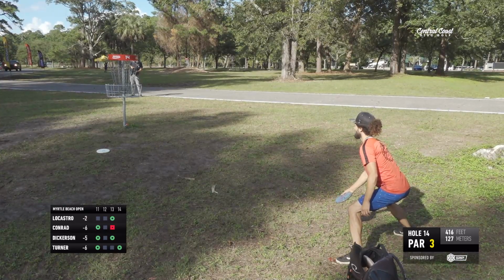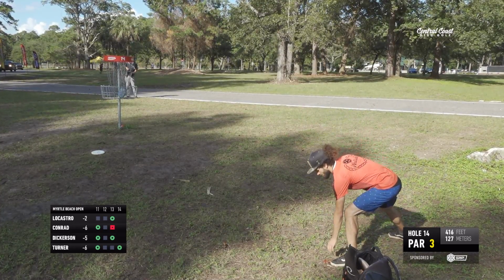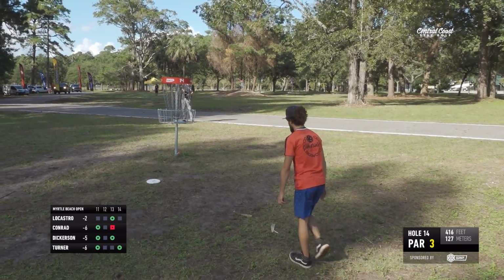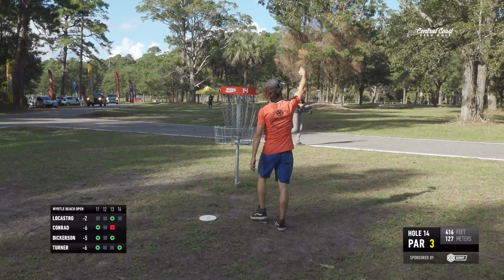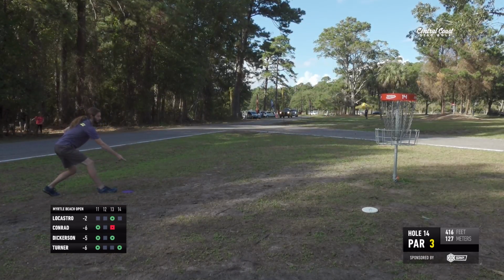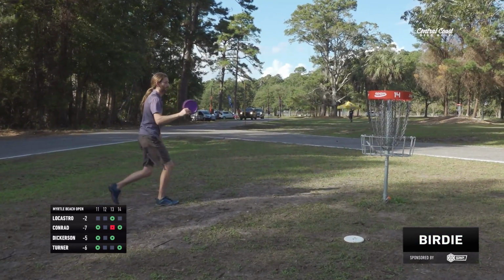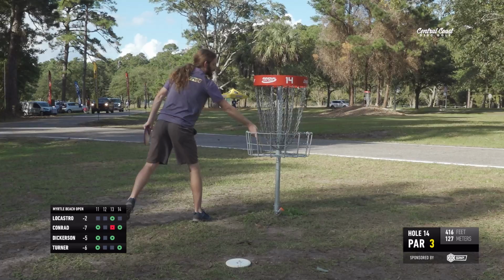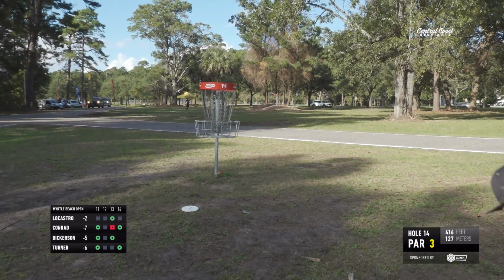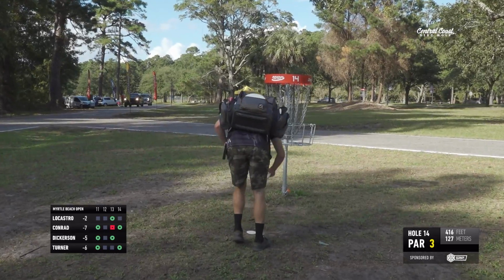Very uncharacteristic miss from Dickerson. There you go, Nico. Nice to see him make that one though. Yeah, buddy, you gotta be a little bit more aggressive on that first putt. Yep. Looked a little tentative out of his hand, like wasn't really sure if the speed was right, and obviously that terrible trickle backwards towards him. We don't ever want to watch that happen.